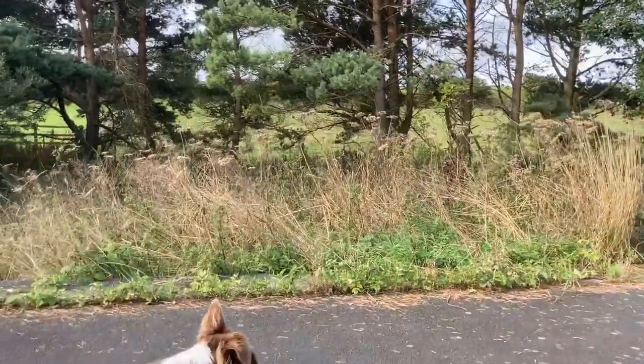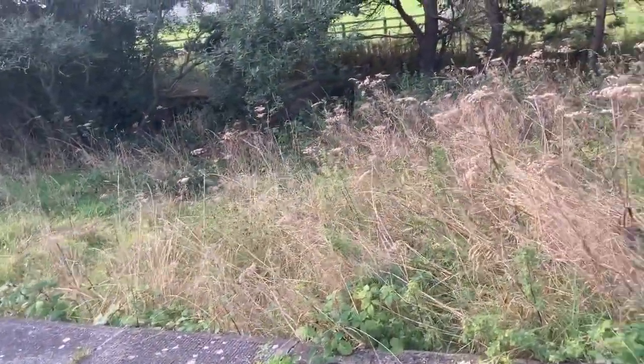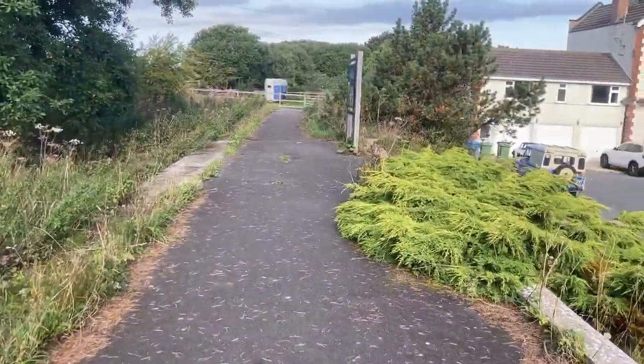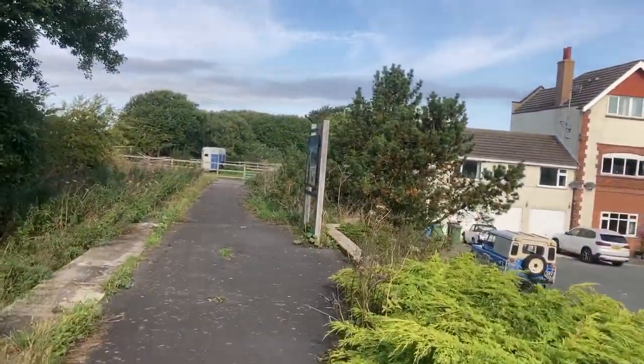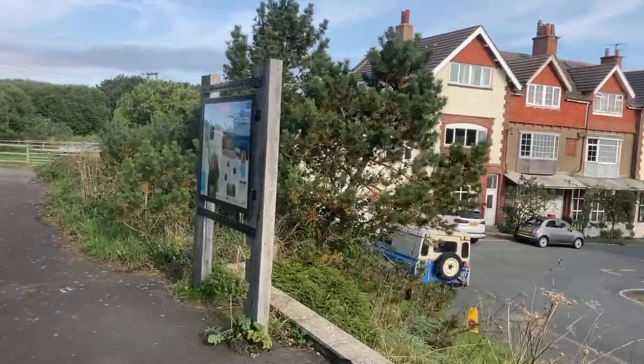So there we are. These are the steps up onto the platform that never had a train come to it, I believe. Not sure, I'd have to check the history out, but that was going to be the railway line down there. There's a board over here. It has some information on it. So we'll just have a look at it.